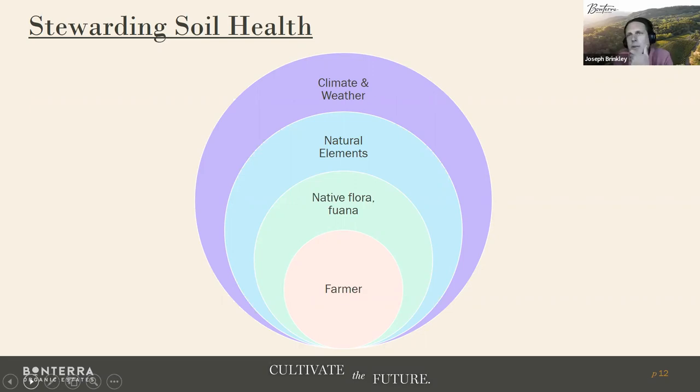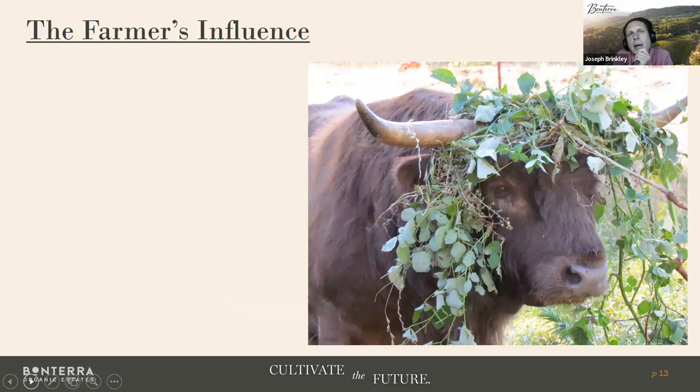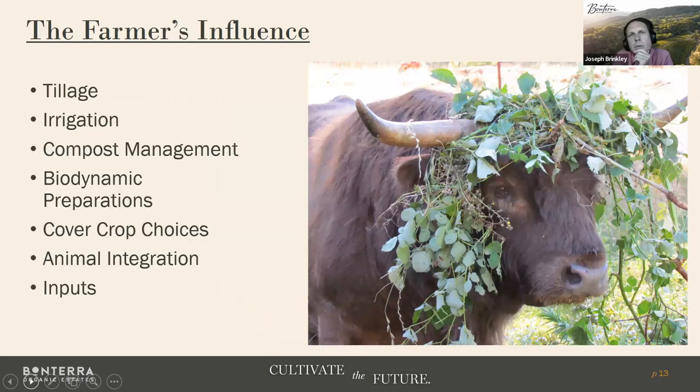Another way I think to look at it is as a farmer, we have the capacity to influence certain areas, or the areas of influence have the capacity to impact our farms, our production. It says you can now see my screen, so hopefully you didn't miss all those.